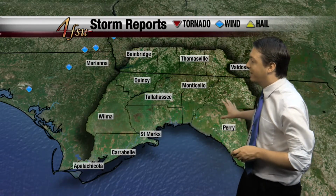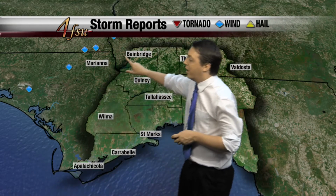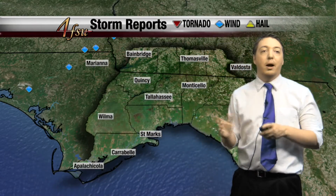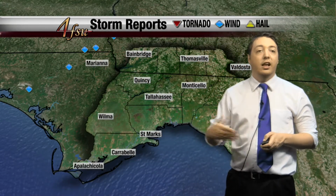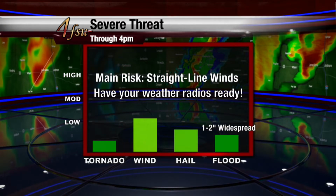No damage reports in our area just yet, but there have been quite a few wind threats, a couple of trees being blown over, power lines being blown over, that sort of thing, and a couple of reports of damage from lightning debarking those trees. Again, as we head through the afternoon, the wind is going to be the biggest threat. Right now, we're only seeing winds up maybe upwards of 50, 55 miles per hour, still sub-severe, but it only takes a couple of miles per hour to get up to that severe limit.